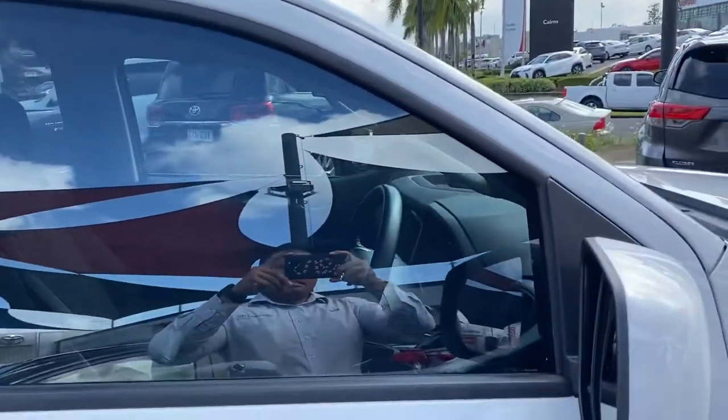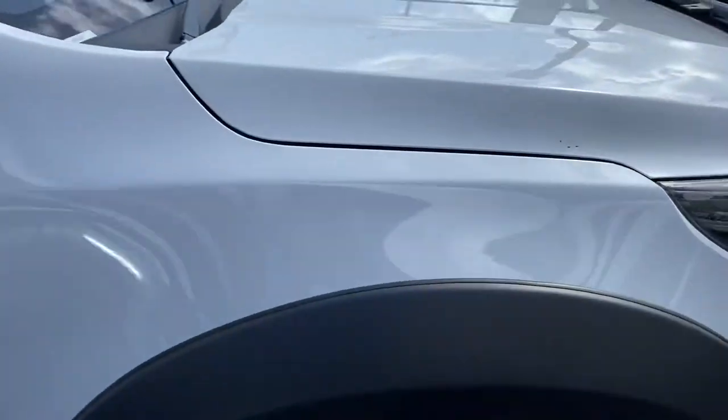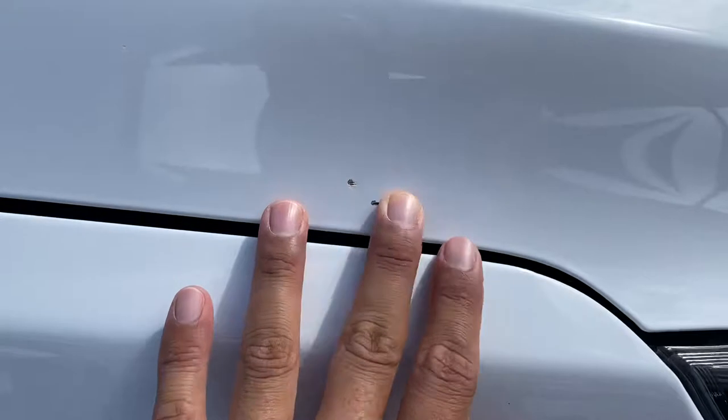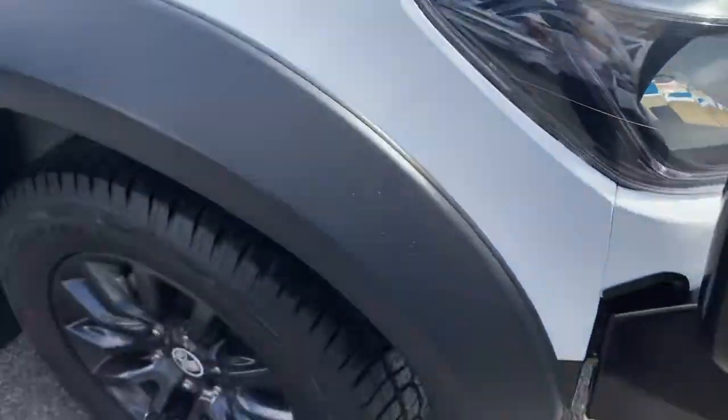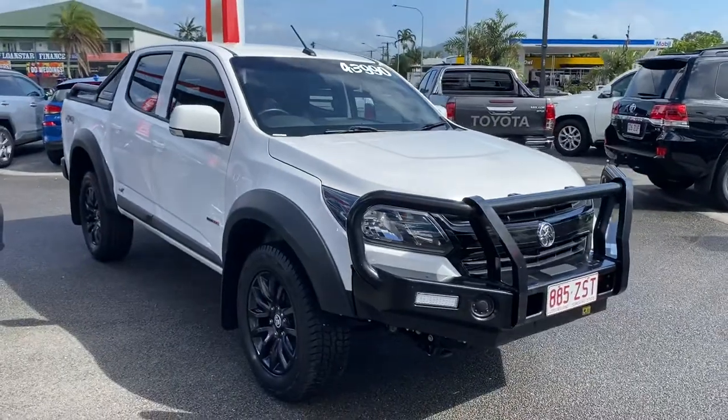Slowly making our way back to the front of the car, just to give you a full 360 view of the vehicle. Stone chips just here on the paint, but nothing too major. So there's a full 360 view of the vehicle.